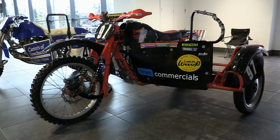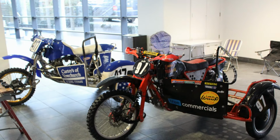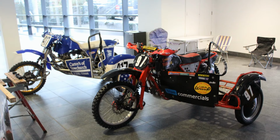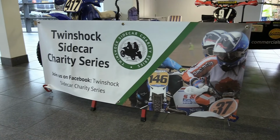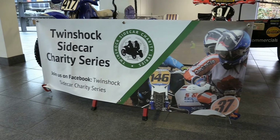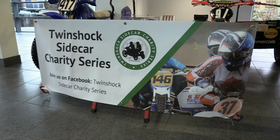And we'll actually be taking a look at another sidecar example in a later episode from this year's show. But certainly, well done to all of the gang at the Twin Shock Sidecar Charity Series, both for keeping these outfits on the track and for the fantastic work that they do raising money for worthwhile charities. And if you'd like to know a little bit more about their organisation and what they do, then just check out their Facebook page.